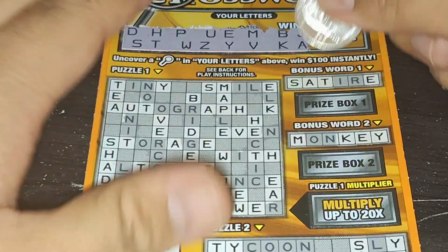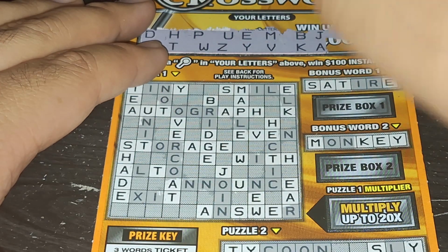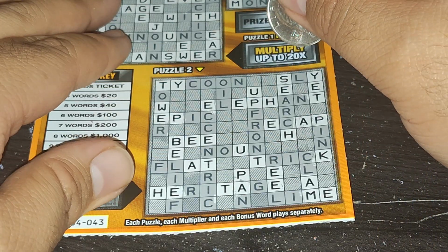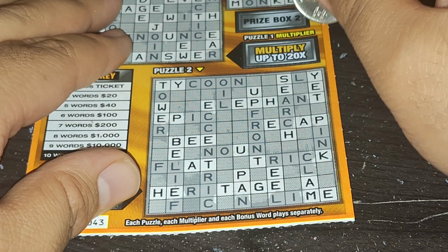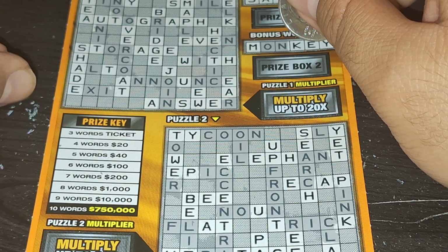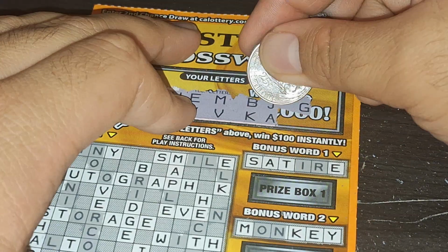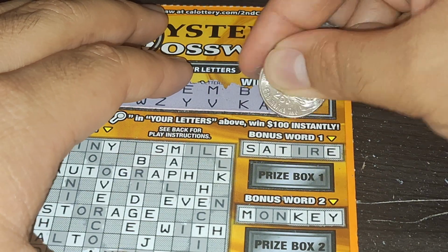We got a G, but we have no G's in the bonus. We do get one. That's it. And another one. That's it. G. And that's it. All right, next three letters. Oh yeah, we haven't found the magnifying glass yet, but no sign of it.